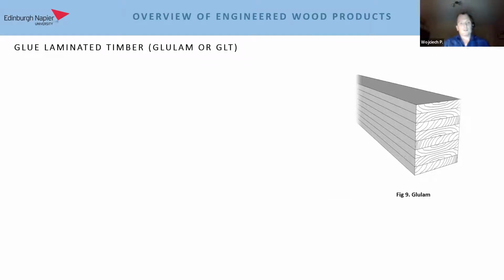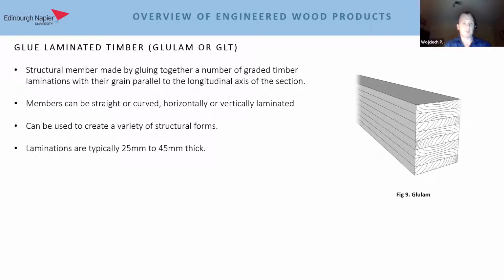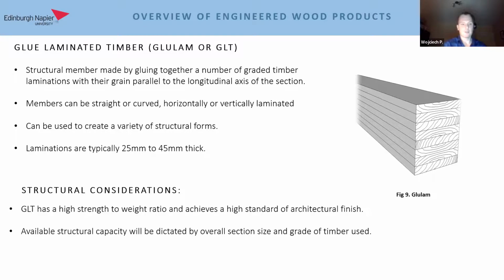Next on the list is GLT. Probably everyone has heard about glulam. This is a structural member made by gluing together a number of graded timber laminations with their grain parallel to the longitudinal axis of the section, as you can see on figure 9 here. GLT can be straight or curved, horizontally or vertically laminated. It can also be used to create a variety of structural forms. Laminations, or the boards, are typically 25 to 45 millimeters thick.